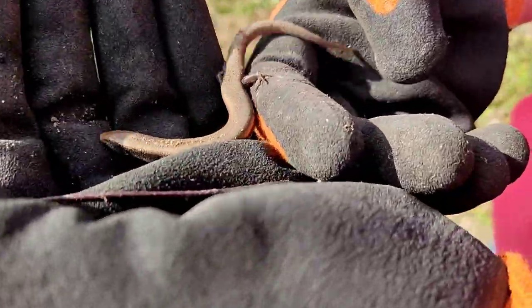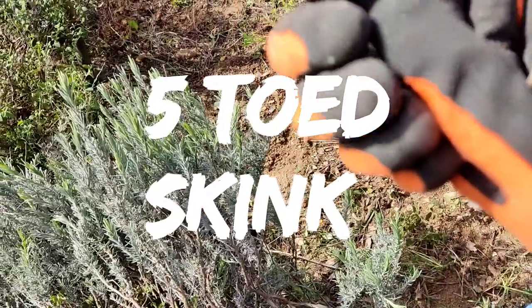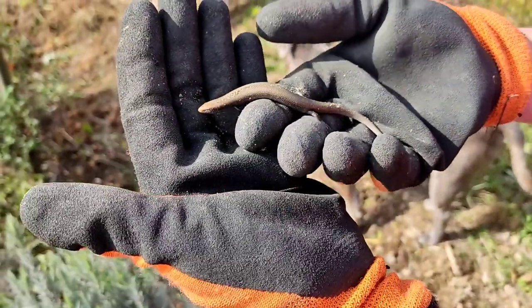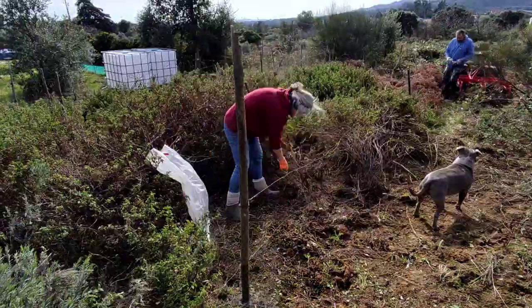While clearing this bit, Angie's found... What did we say? This is a five-toed, I think. Five-toed skink. So they look very much like a slow worm, but with proper legs, and obviously a bit shorter. But absolutely stunning little lizardy things. So I shall put him back in somewhere to hide now.